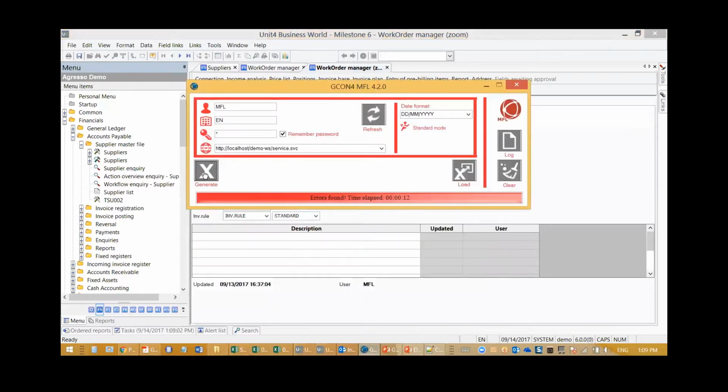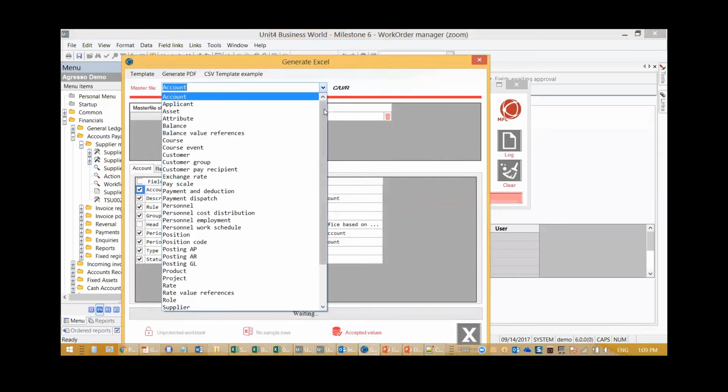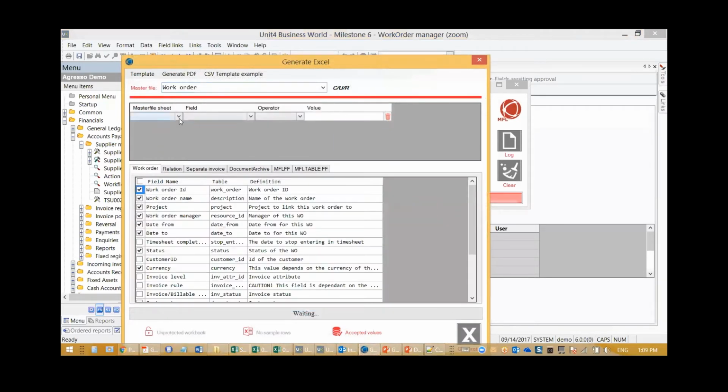Okay, how to do it with Gcon4 MFL? We just go to generate. Okay, we select our master file work order, and here we will say, okay, please extract those where the work order manager is like, and in this case I'm going to type his resource number. Okay. And just to do a more accurate filtering, I will say that please extract all work orders belonging to project 9500.